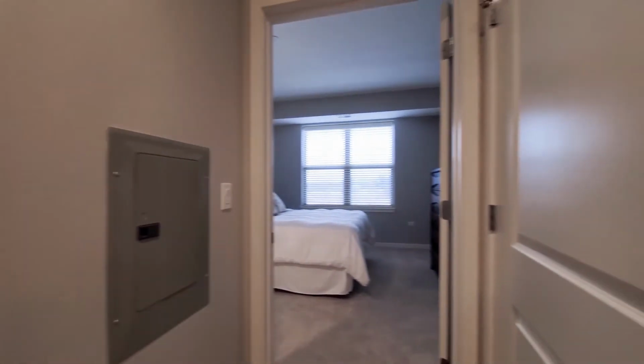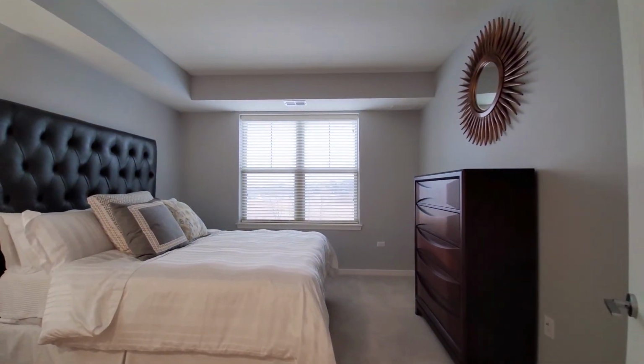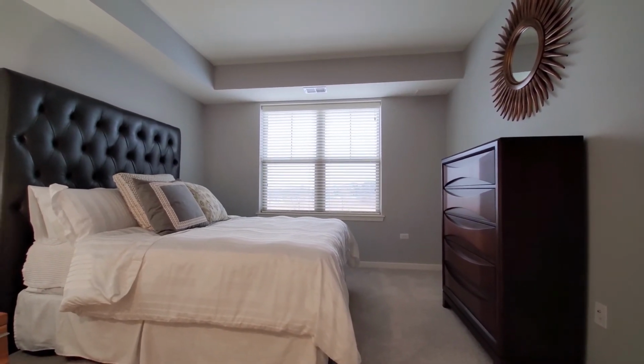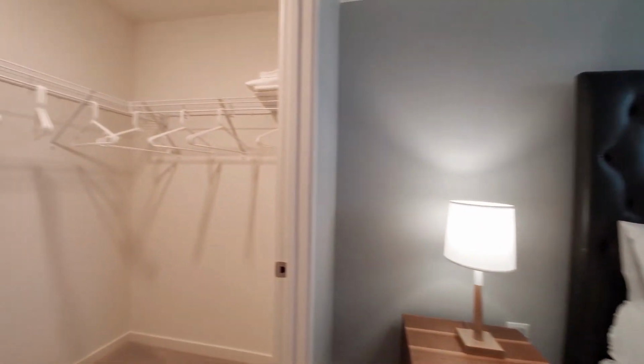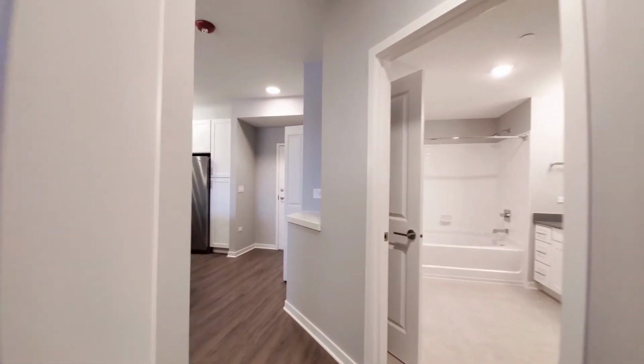Coat closet off to my right as I head into the second bedroom, which is larger than you're going to see in many apartments. It's carpeted, as is the master, and it has a walk-in closet. Overall, this apartment has very generous storage space.